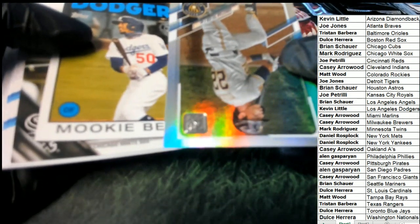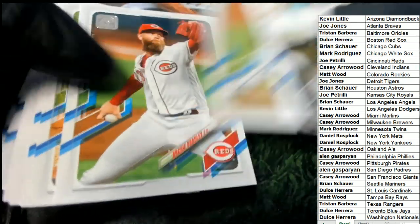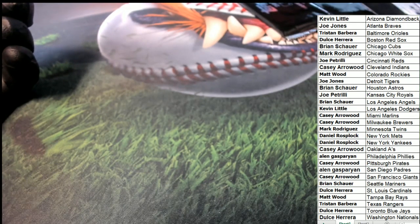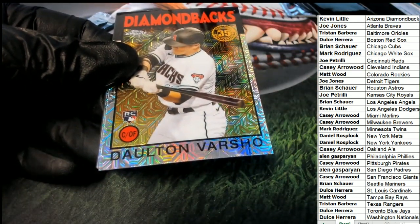Congratulations, Silver. Christian Yelich and a nice Mookie Betts. And we're getting to where we're getting ready to do these silver packs. See what happens in the first silver pack here. Good luck, everyone. All right, got a Devers. Nice. Nate Pearson. Nate Pearson, rookie.